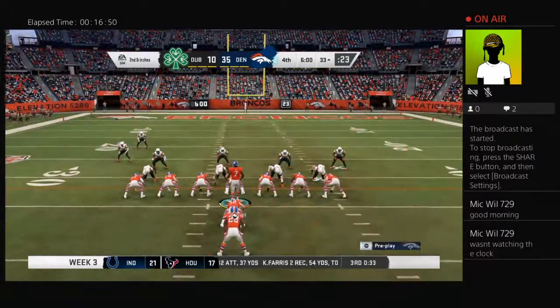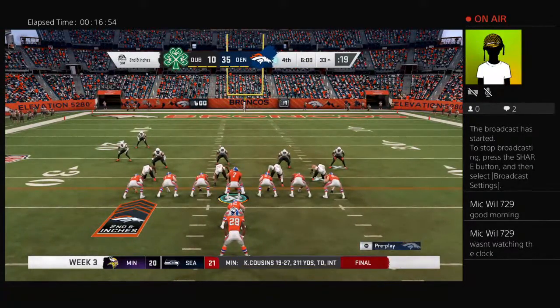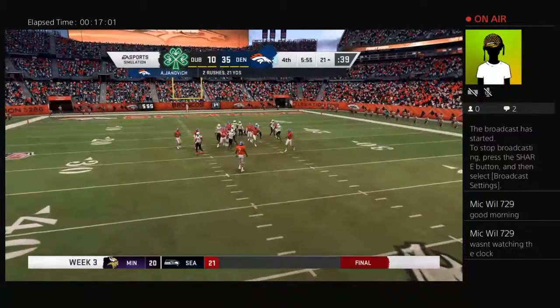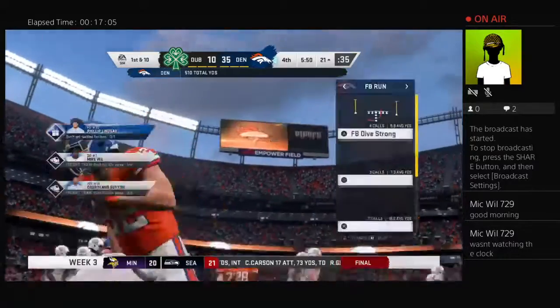So not quite a first down just yet as they come up on 2nd and less than a yard. This is the fullback, Janovich, and he's going to get this down near the 20-yard line. That one going for a gain of 11 and a Bronco first down.